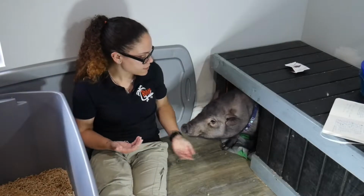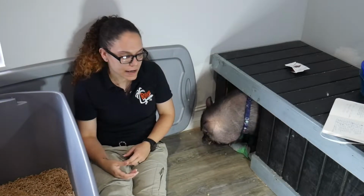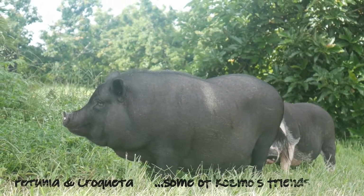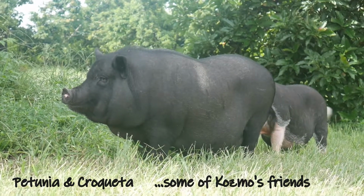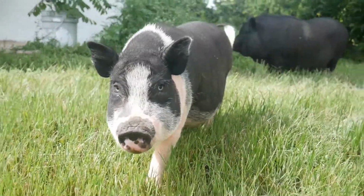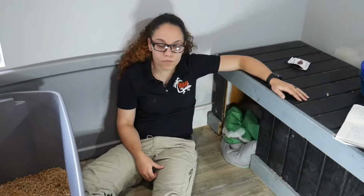So with these guys, anytime you hear teacup or micro or nano or any of those, for the most part, you can generally say it doesn't exist. There's very, very few breeders out there that have actually bred pigs that stay under 30 pounds. There's maybe a handful out there, and those are usually thousands of dollars. So the average mini pig that you will find, whether it's on Craigslist or down the street or even sometimes on the internet from backyard homes, can reach 100 pounds easily.